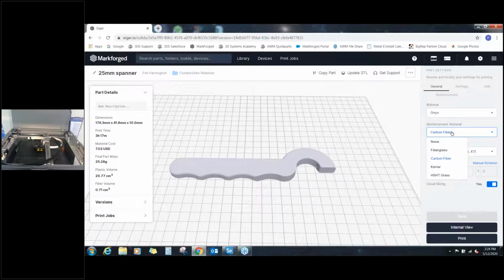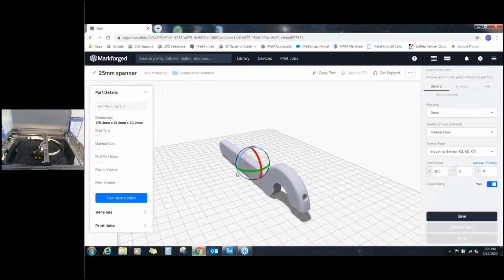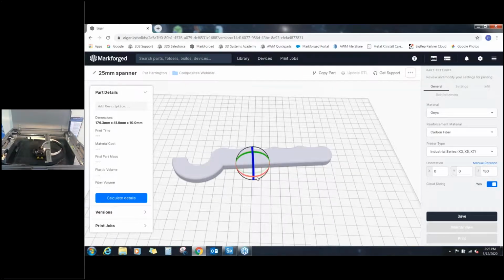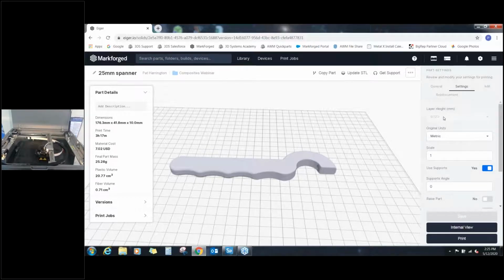So for most applications, we do use that. And then if we do need that added strength, we move on to the next option here, which is reinforcement material. Certainly not mandatory, but if your application calls for it, you can incorporate fiberglass, carbon fiber, Kevlar, or this high-strength, high-temperature glass for more under-the-hood applications. Okay. You already saw me change my printer type. This is really just going to dictate the size of a print that we can print. And for manual rotation, there are a few different ways to orient parts on this plate. Say, for example, your part came in like this. Maybe you designed it on the right plane instead of the top plane. Well, you can just as easily click on the surface that you'd like to be face down, and it will snap. And then you can use this orb here to orient your part however you'd like. So pretty simple stuff for part manipulation, orientation, and material. Then we get into the settings. The first option here is layer height.